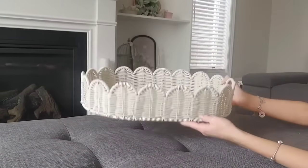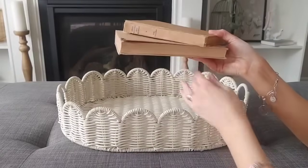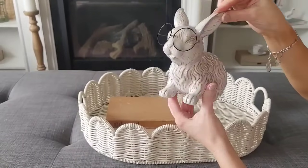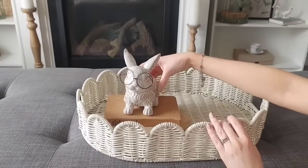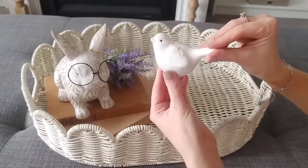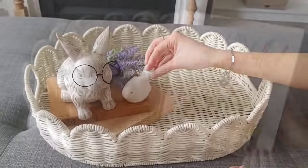I'm going to start with this really pretty scallop tray. I have 2 of these. I believe this one is a larger one, and then I'm going to layer in some books for some height. Isn't this bunny so sweet with the big glasses? I absolutely love it. I think it's so adorable. I got this last year, I think, from HomeSense. And then to tie in the purple from the bookshelves, I'm going to add that little lavender stem, as well as this adorable baby bird.